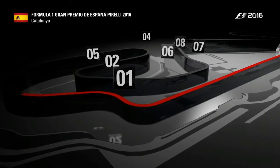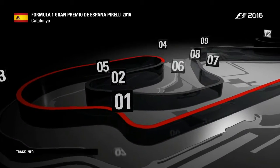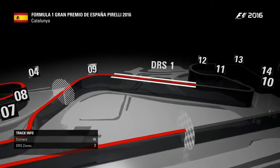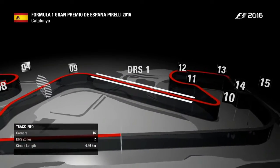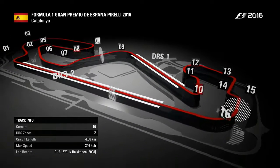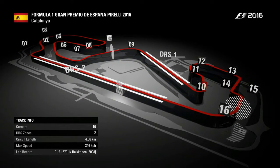It's a sellout crowd of 140,000 here today as we await lights out for the 730-metre sprint down to turn 1 of this 2.9-mile racetrack. Overtaking is challenging through these 16 corners, but there's still a lot of high-speed excitement to be found, including the flat-out turn 3 and the terrifying blind right of turn 9.